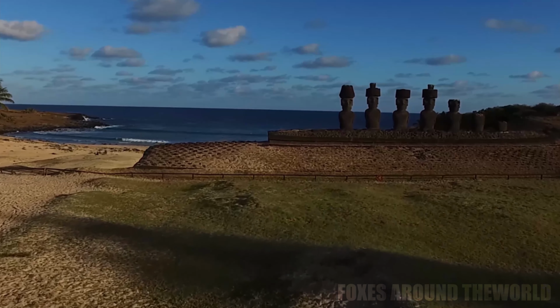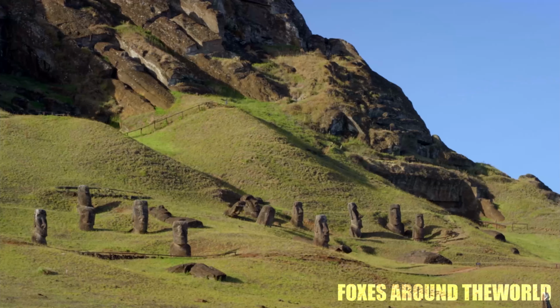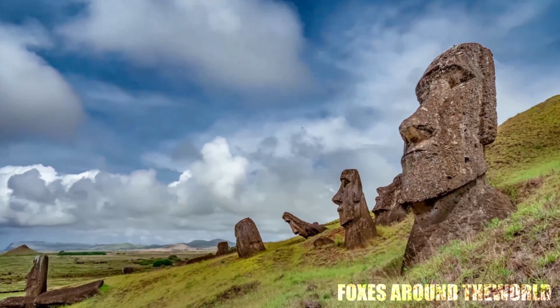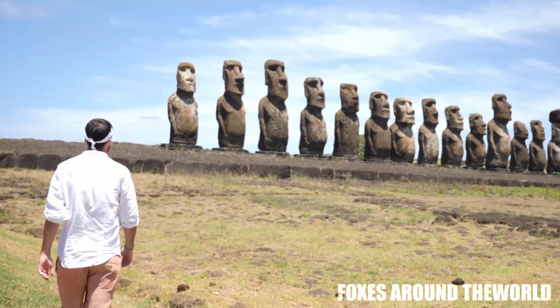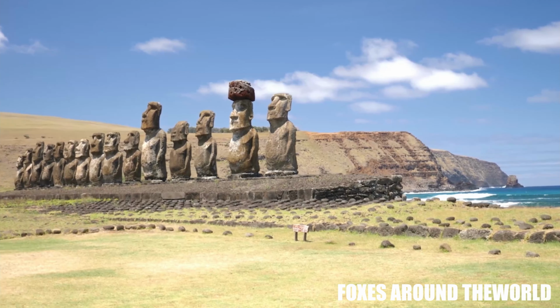The island was added to the UNESCO World Heritage List in 1995 due to its unique cultural and historical value. The Moai sites are the main World Heritage monuments on the island. There are hundreds of Moai statues on the island, which are magnificent sculptural works of art. These statues are a testament to ancient carving techniques and the unique culture of the indigenous people.